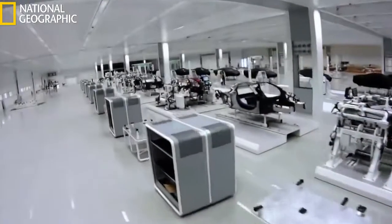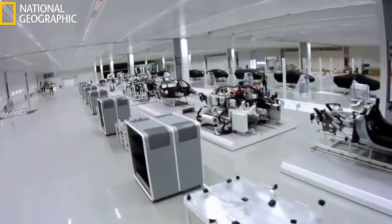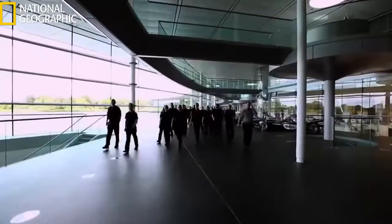It's more than just one person's dream. This holds really the future key to 800 jobs in automotive. There's a lot riding on this working.